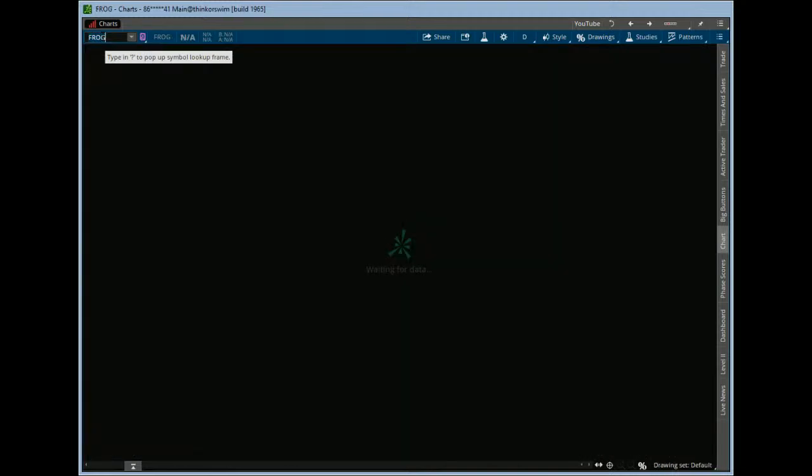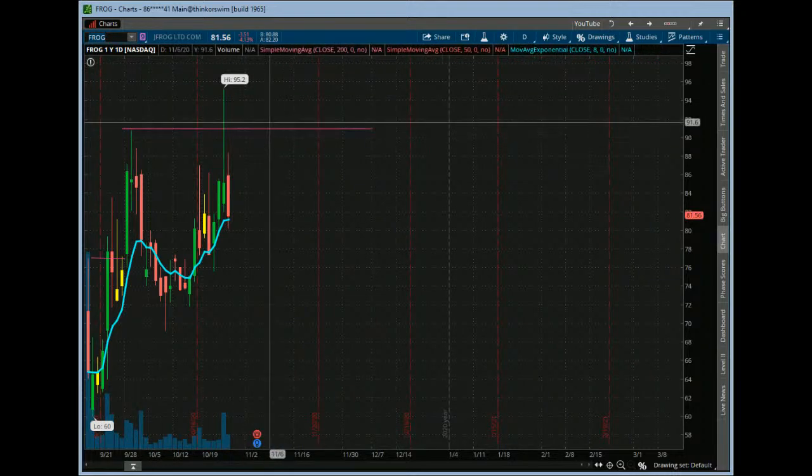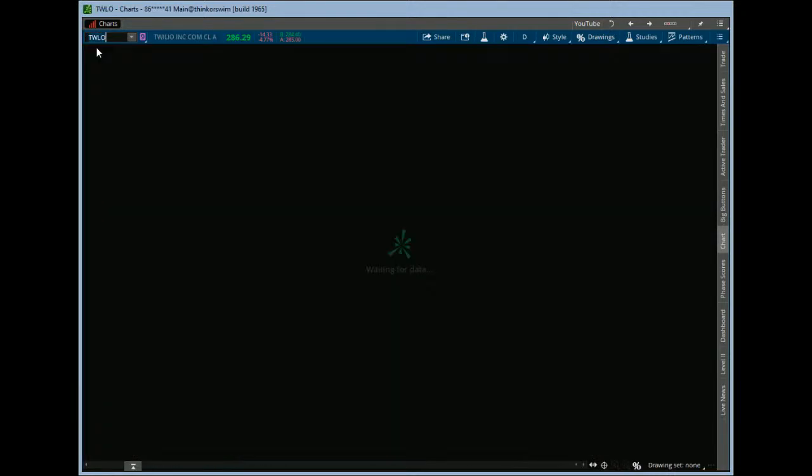JFrog. Still kind of hanging around here, right? Again, this is kind of your key level that we want to see if we can get and close above, maybe with some volume. Again, these things are really wild names right now.